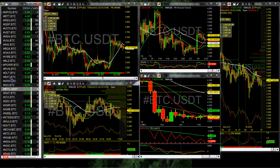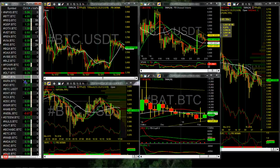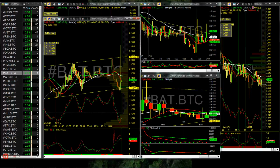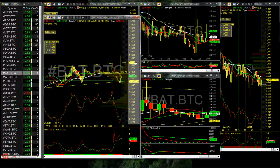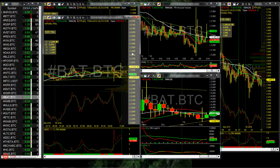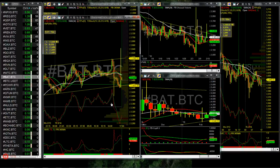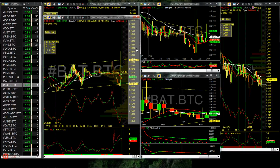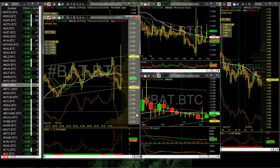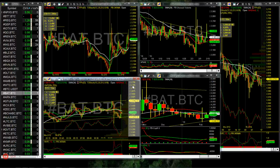Where's BAT? Let's look at BAT. See that long drop off. Someone's selling a bunch. Now we got a cross on the accumulation distribution. Let's see if we can't get this thing rolling again. 36 is resistance. 3600 there, whatever it is, decimals.